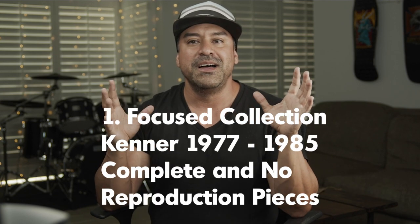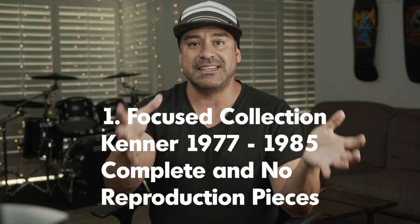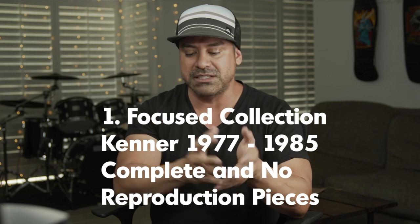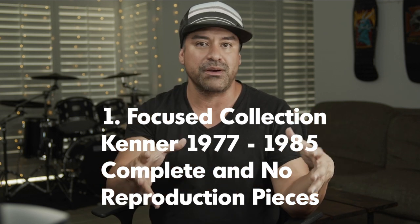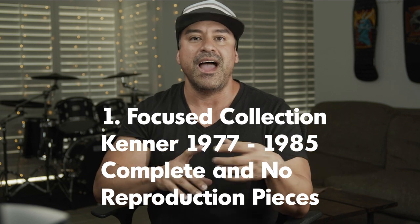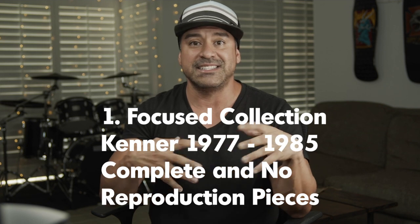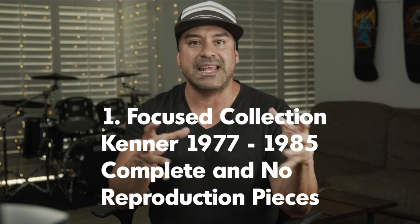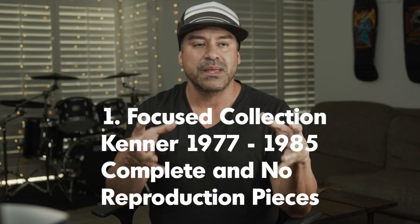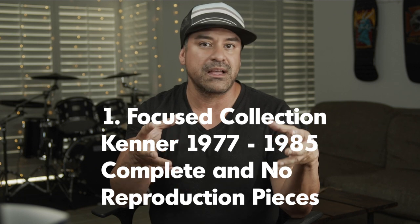So number one, my collection is going to be focused from 1977 to 1985. I'm not going to do the Ewoks. I'm not going to do the droids. It's just going to be from the main three movies and the Power of the Force collection. All right. And I'm going to have all these figures complete, as mint or in as good condition as possible. And like I said, with their capes, with their guns, anything that figure was originally packaged with, that's what I'm going to buy. And that's what I'm going to have on my display in my collection.